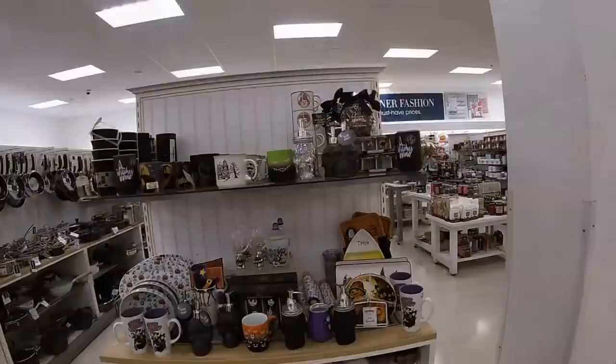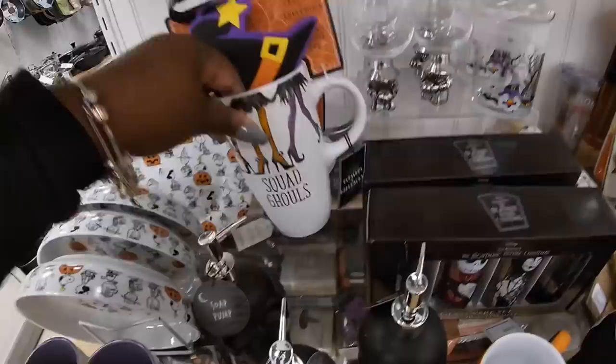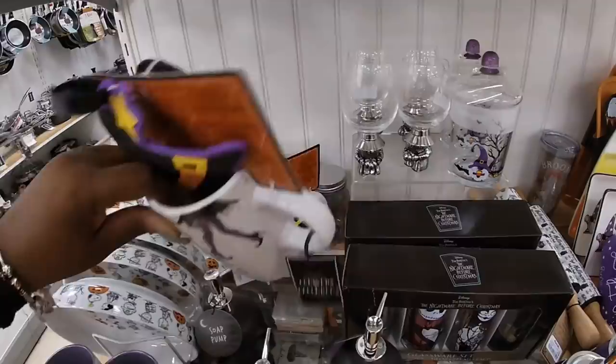Okay, over here in the Halloween section, some cute little pumpkin soaps. I put a spell on you, $5.99. This is cute. What is it? Squad goals. Cauldron with the top. Look at those.